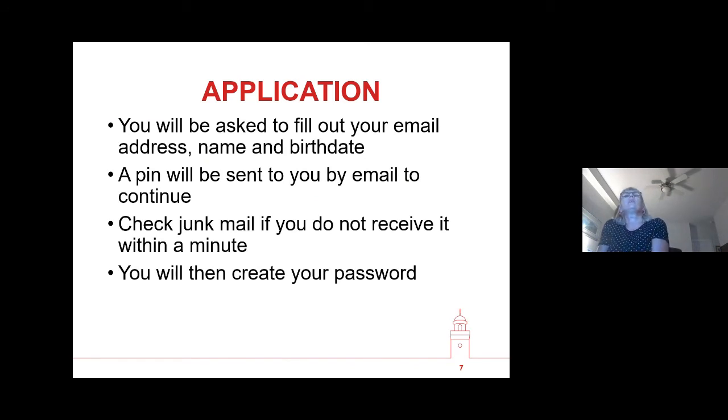When you click on that application, first you'll see a little box pop up and it will ask you to fill out your email address, your name, and your birth date. That's pretty standard. But the reason I'm letting you know that is because once you do this and click submit, a PIN will be sent to your email address.